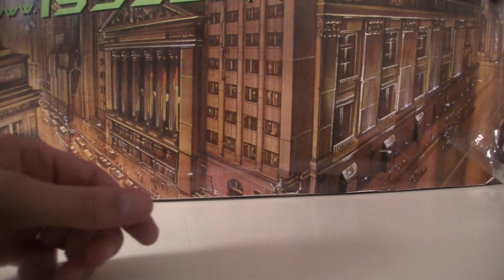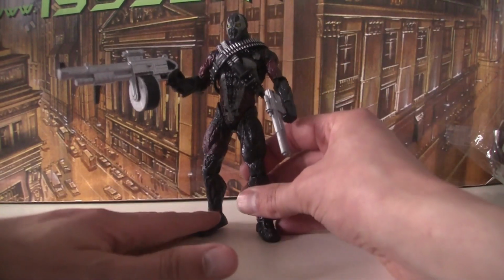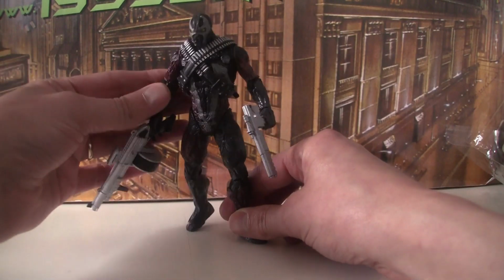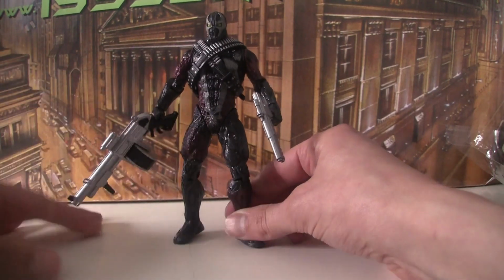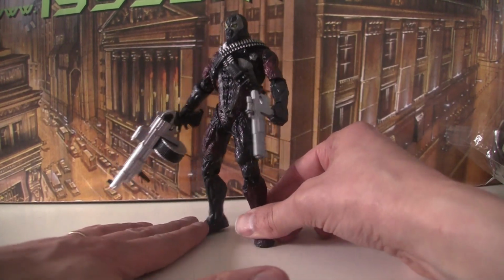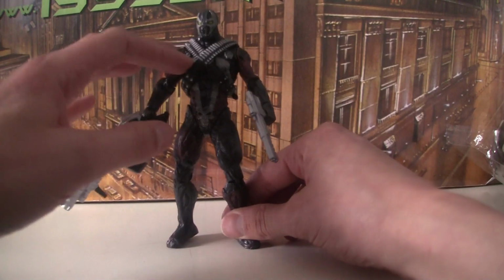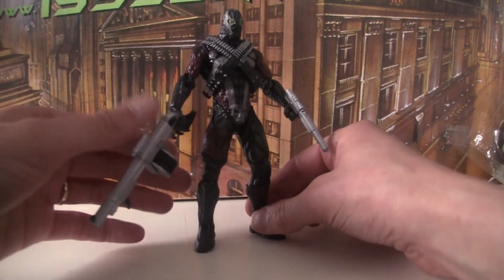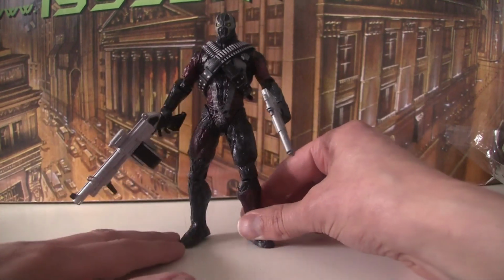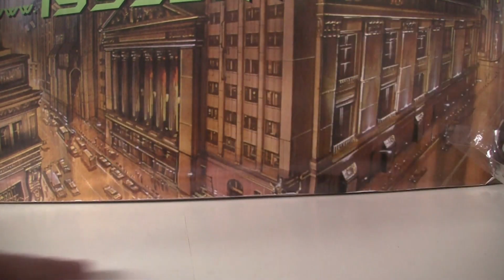I also picked up some Spawn movie figures. That's another toy line that I am semi-way through collecting. I've got a couple to start off with. I saw this one, which is just the standard Spawn figure with the ammo belts and giant gun and stuff. Chuffed to find that because I didn't have a Spawn.